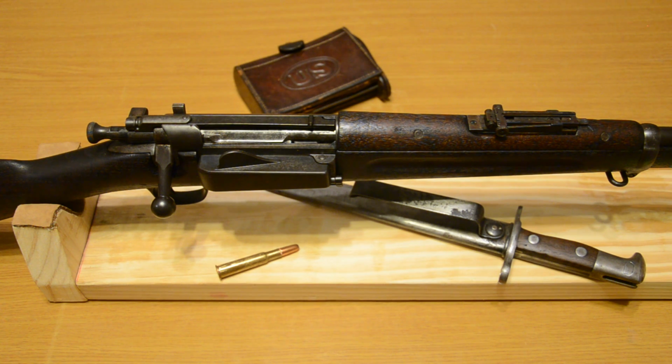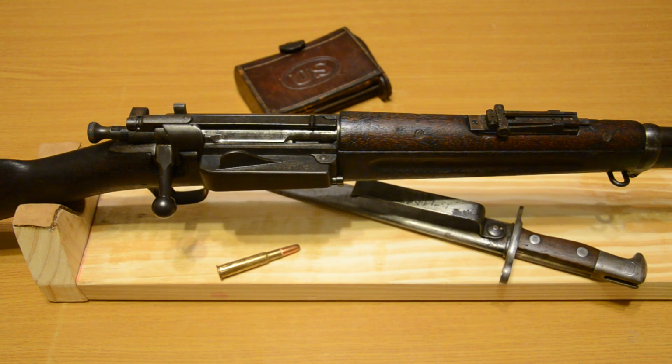But overall, considering that the sight is the only thing that's been changed, I think there's a fair shot that might be the case. But again, there's no way to prove that. In either case, I didn't really pay for an original all parts matching 1896, and I don't even think I paid for a Krag even to begin with. But yeah, basically a find of the century, in my opinion.